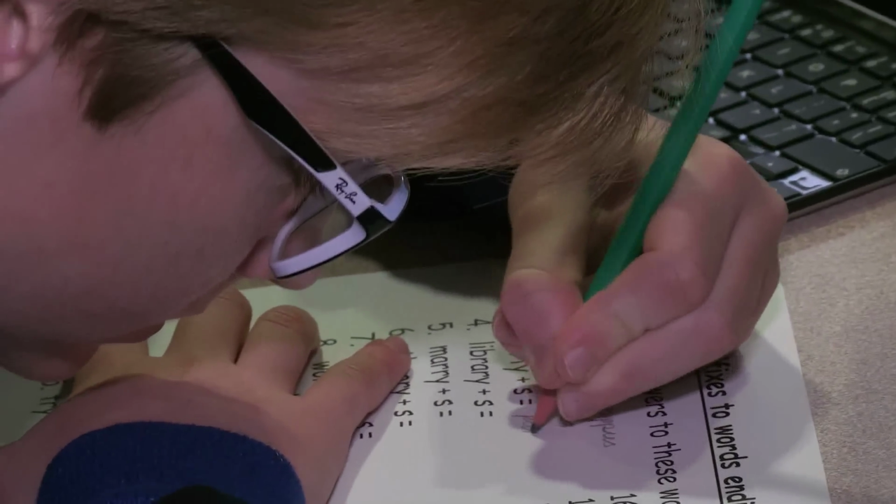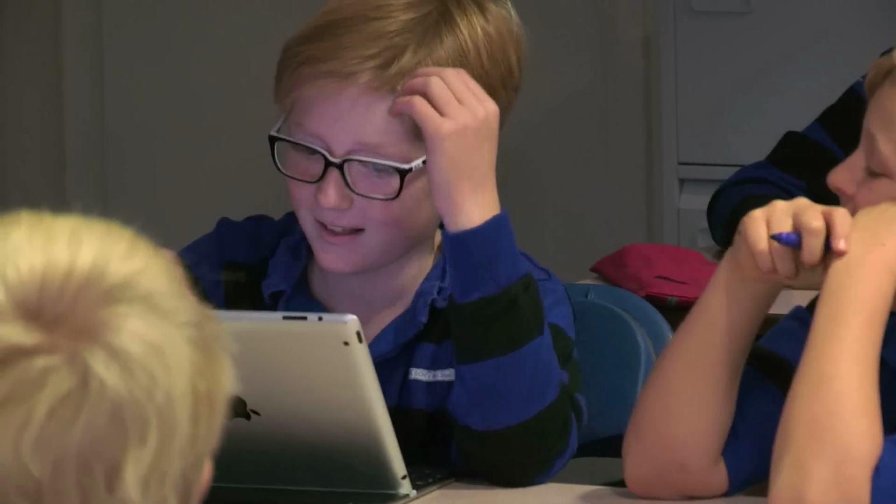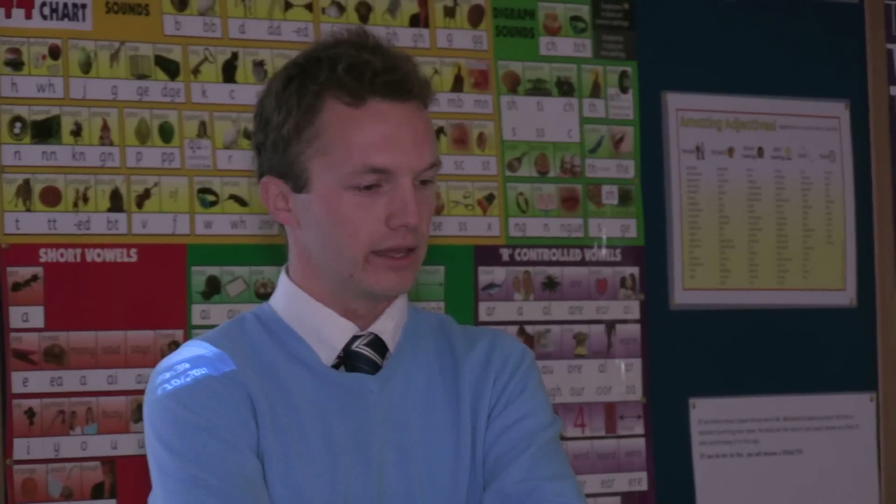Wilson does need to be very organised. He's receiving lots of documents from lots of different teachers, but he's very much risen to the challenge, and in that sense I think it's actually been very good for him. He's one of the most independent boys of his age. He's fantastic at taking initiative.